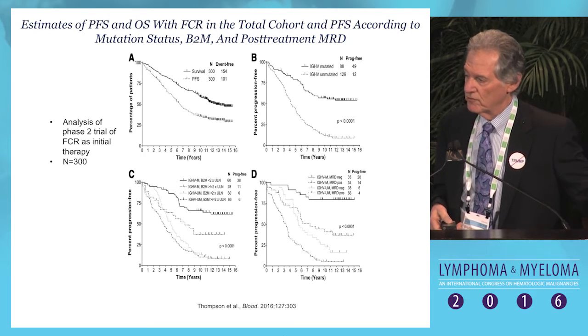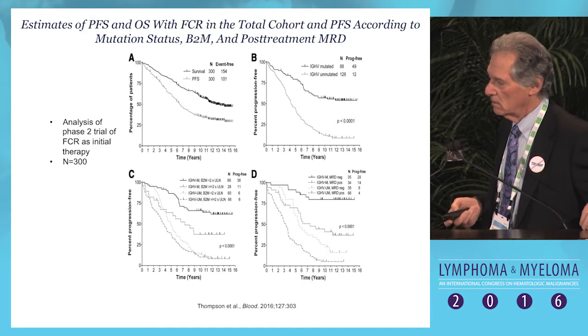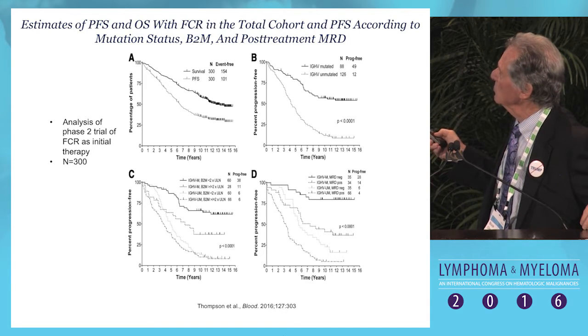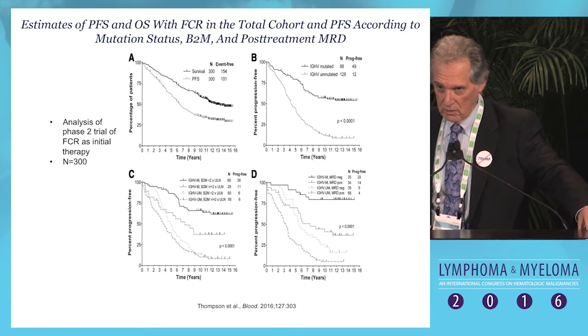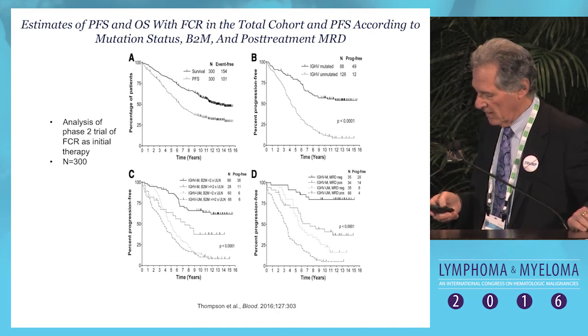But an important observation has been made, and that is if you look at patients who are mutated. In panel B, for example, the mutated population does extremely well with FCR, and particularly in those patients, those 10% of patients, who also achieve a state of MRD negativity, about 80% of them seem to have long-term progression-free survival, and some have actually used the term cure in this patient group. I'm not sure to that point yet, but the long-term outcome is very good.